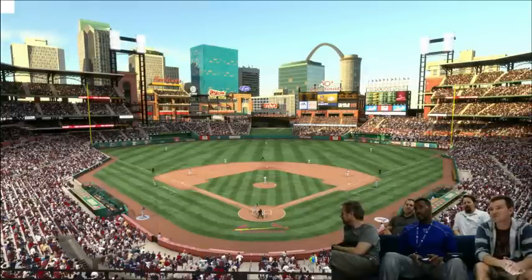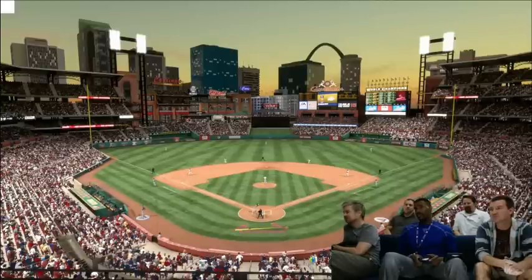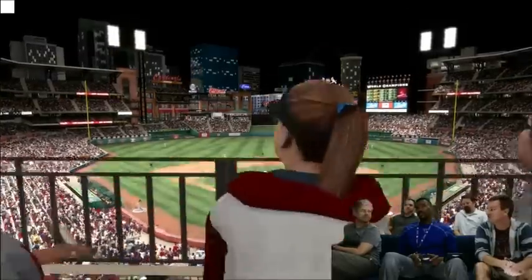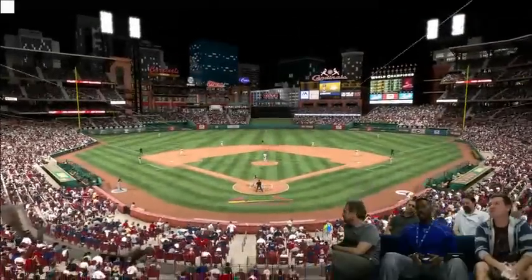It's pretty cool just because of the fact that, no matter what time of year you are, we have accurate sun and shadow, and it really does change the look of the stadium. Yeah, it gives the stadiums a lot of new life this year.